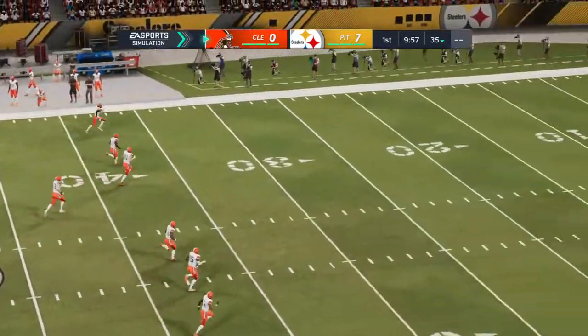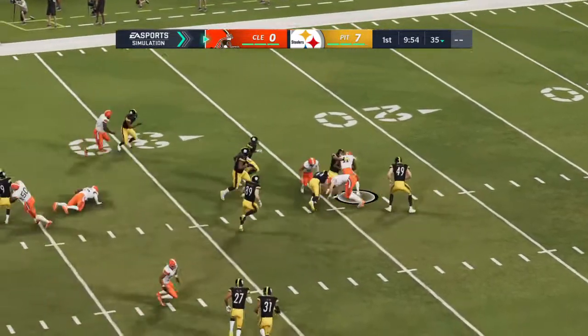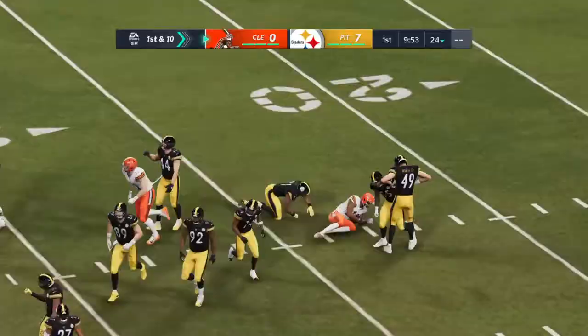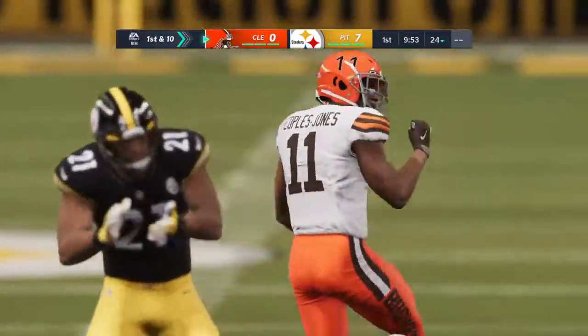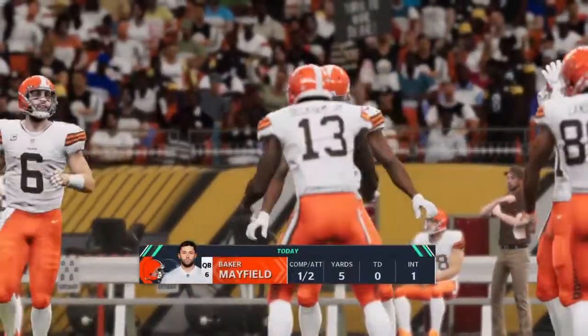And now the kick is away. Now Donovan Peoples-Jones. And he'll be tackled just shy of the 25. Donovan Peoples-Jones on the return. The Browns take over first. Second drive coming up here for Cleveland as they return to the field on offense.